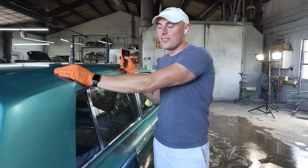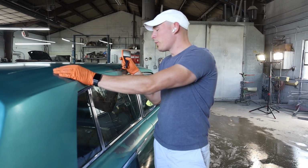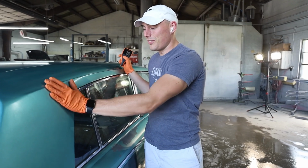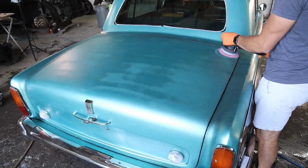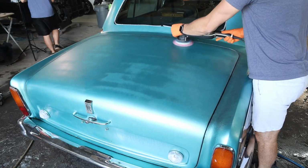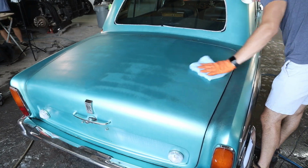So it's not original, so we don't have to be too careful, but at the same time, we want to make sure that we can make this thing look as good as possible without sanding down to the primer. So I'm really only leaving this in for those of you who are curious what it looks like when a paint can't be polished out. And that's just because, like he said, there's just not enough on there for it to look good.